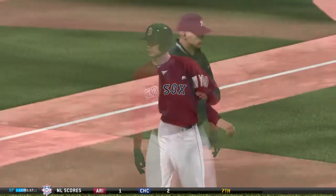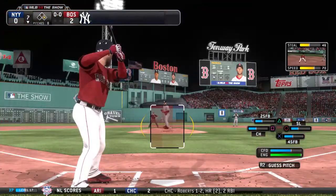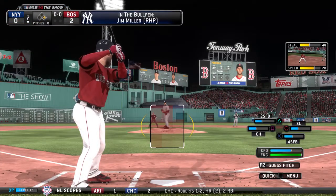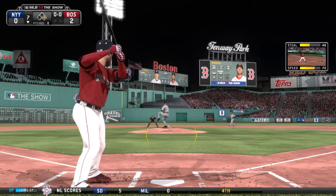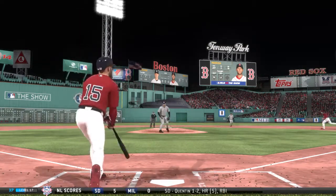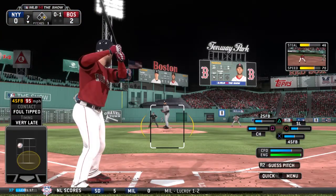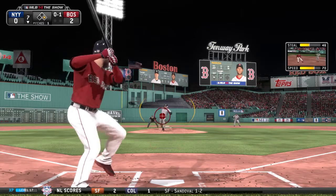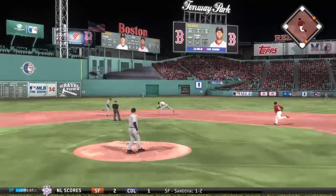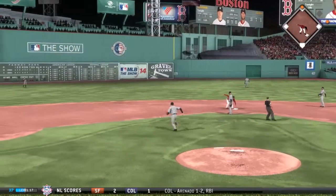Well, these guys have been high on effort, but low on results so far. They're still stuck on two runs, but at least they've got a leadoff base runner here to start this inning. Fouled back. Here's a hard hit ball back up the middle. Oh, he finds a way to knock this down, and he throws it away.